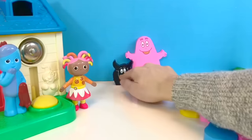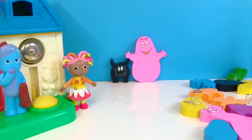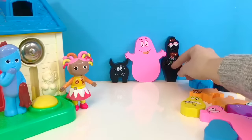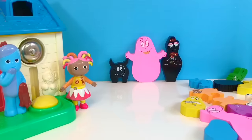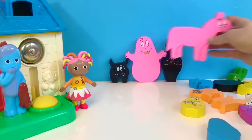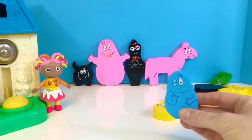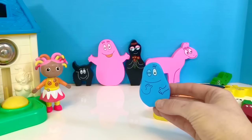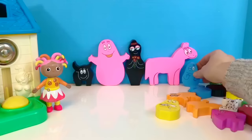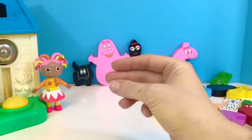Let's put the little black bull under Barbapapa's arm. And then we have Barbamama. She loves to cook. Neigh, neigh. The pink horse will be beside Barbamama. Barbabright is a scientist. And it looks like he's winking at us. Can you wink one eye? Or how about snapping? It took me years as a kid to learn how to snap properly.